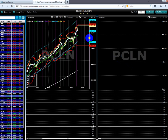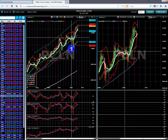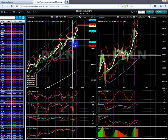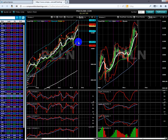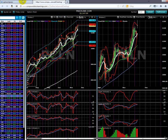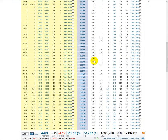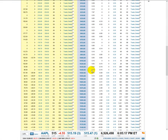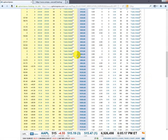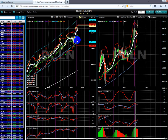Price line. Solid uptrend. Look at that. Okay. So again, I like to trade below the lower band of the channel that it's in. So right now, that's going to be about 10.45, which is way below 11.47. But let's take a look. $10.45. There's no 10.45. In fact, the market disagrees with my assessment. You can tell because that's where the bids end, so nobody wants to buy that option.